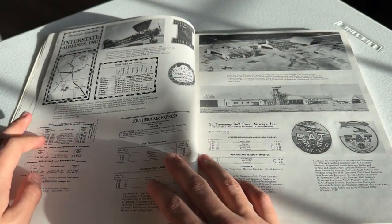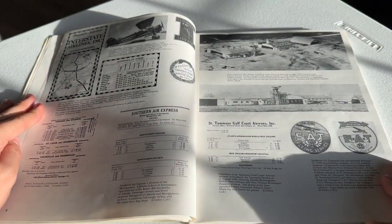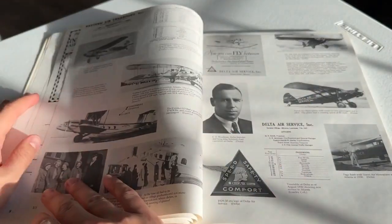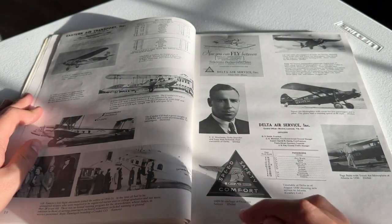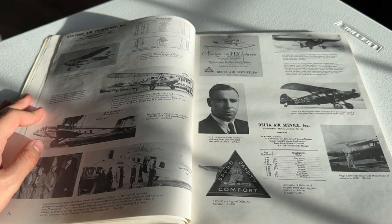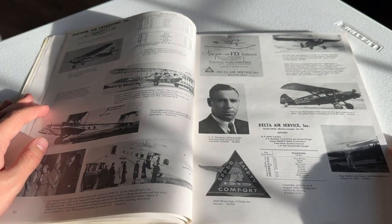Next page, we get into additional service to Atlanta, some Southern Air Express. You can see the hangars overall were developing well at this time. Eastern Air Transport made their debut, and of course Delta Air Service at that time, which we now know as Delta Airlines. So really cool to see all the various components here.